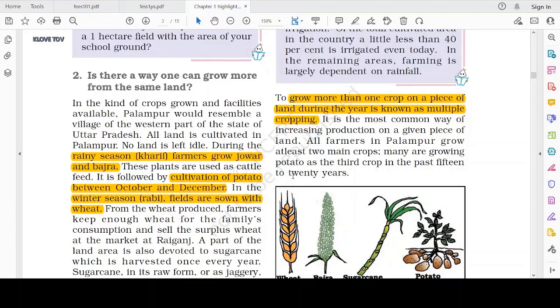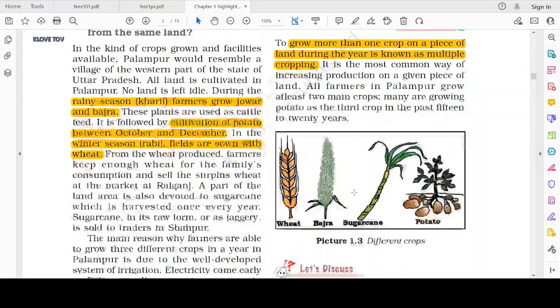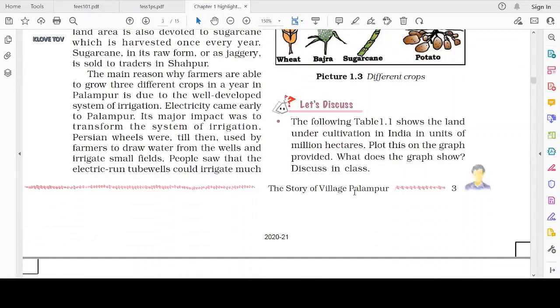To grow more than one crop on a piece of land during the year is known as multiple cropping. It is the most common way of increasing production on a given piece of land. All farmers in Palampur grow at least two main crops. Many are growing potato as their third crop in the past 15 to 20 years.